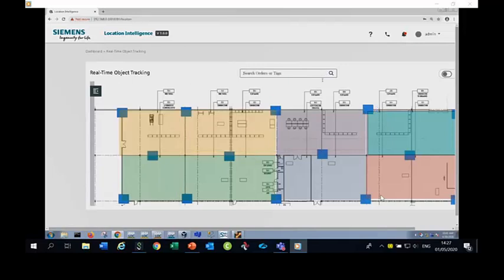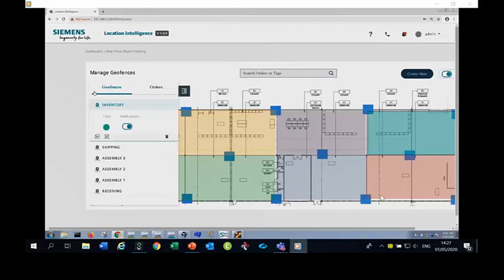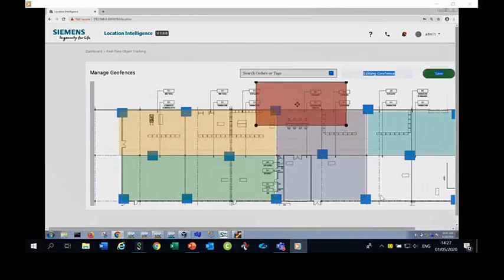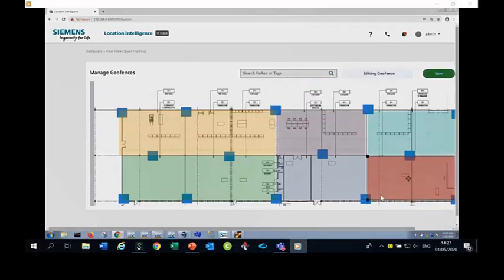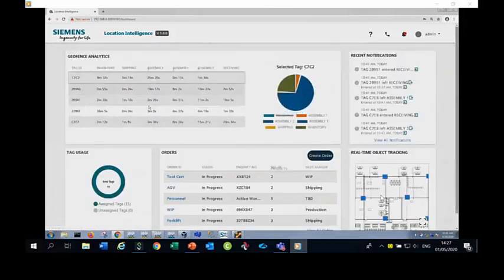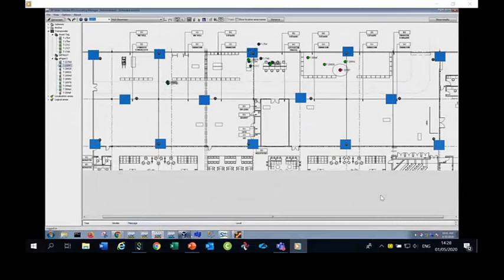When it comes to the geofences, I can manage each one of these geofences even after they've been created. So if I take shipping, for instance, and I want to change where this area is, it's simply a matter of picking it up in the real world and moving it or reshaping it as needed. When I make these changes, I simply hit save. I go back to my dashboard, and all of this information updates in real time. So again, this application is made to be much more intuitive and a place where you can visually see the data that's being generated from our RTLS server.